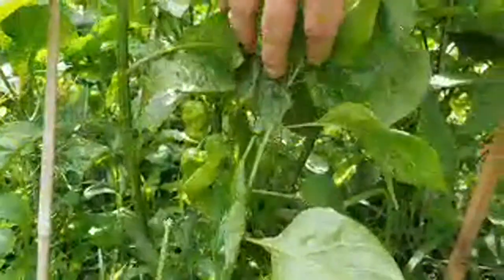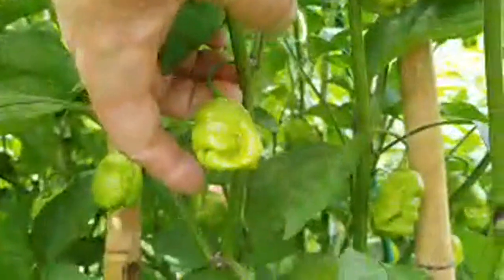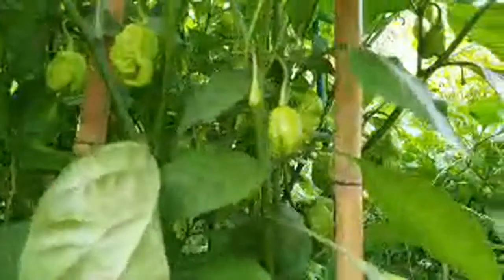So, this is another Bootler variant. It's kind of hard to see with the glare so much. Gotta get around here. Another point I'll see about getting a better angle. Oh, try to move around here without tripping on some of these tomatoes I left laying around.